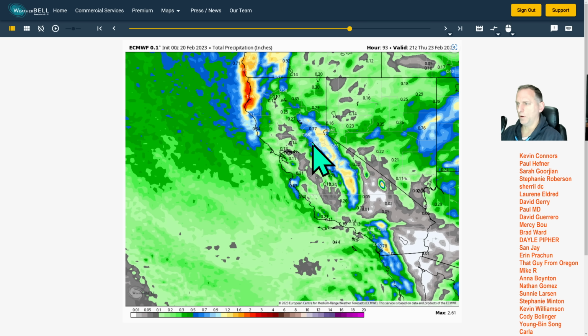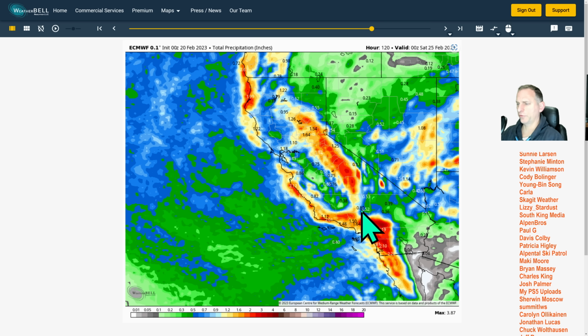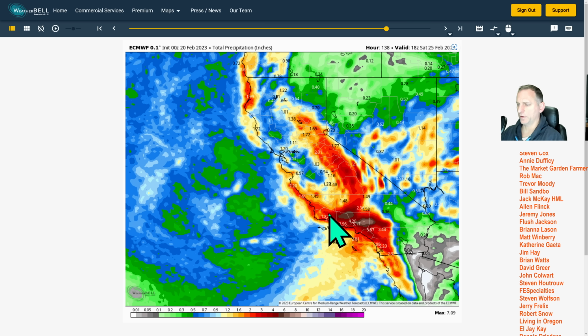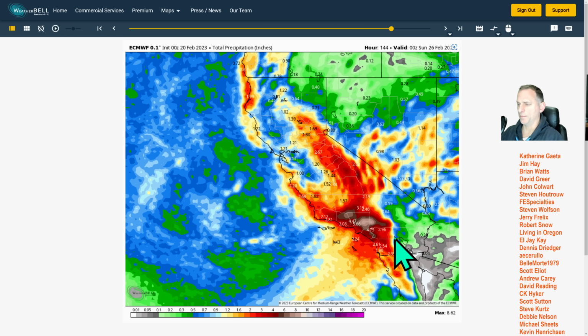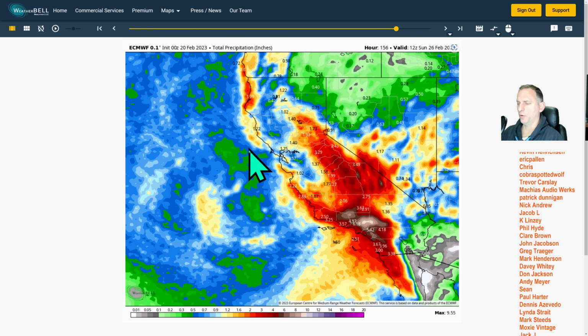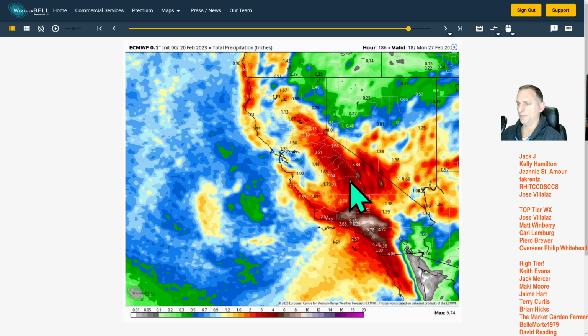Now we're going to continue on into Thursday. Look at some of these totals here showing up across the Sierra and the coastal range here all the way down through Southern California. As you can kind of see, it's basically kind of like an atmospheric river here as we go on in through the weekend. Look at some of these huge totals starting to show up in the model runs here for the higher terrain of Southern California. And this would be spreading back up over the Sierra Nevada as well, with a lot of snowfall occurring with this kind of setup if it verifies.